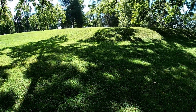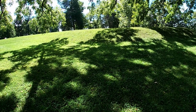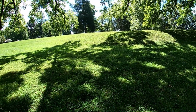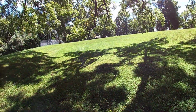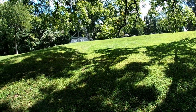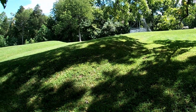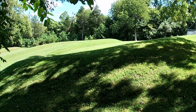So this might be speculation on my part, but this part of the mound, this is up on top of the hill, close to where the tower is. Actually, I'll show the tower here in a minute. But this section right here looks like maybe it might be a little bit higher. And I think maybe that's because it's up on top of this hill. Well, that section over there looks pretty high also.